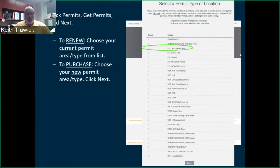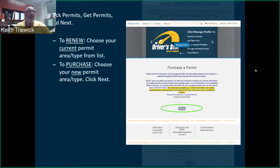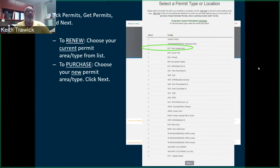So let's talk about getting a permit. You want to go to the driver's seat. Once you've logged into the driver's seat, you want to click on Get Permits and then the Next button. Again, during the renewal season, you would choose the location that you currently have. If you're an annual or a carpool, you would choose the location that you currently have and click Next. Or if you are purchasing a new location or a location that you desire during the general session, you would also choose that location and then click the Next button.